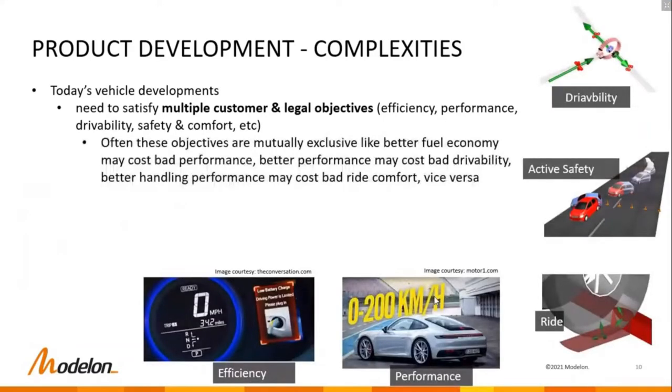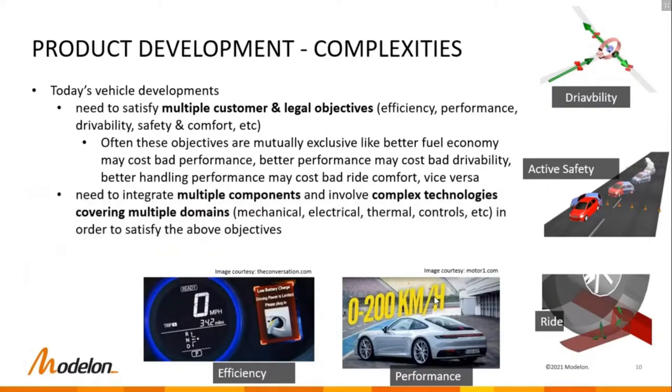So often these objectives are mutually exclusive, like better fuel economy may cause bad performance, better performance may cause bad drivability, better handling performance may cause bad ride comfort, etc., and vice versa. And today's vehicle development needs to integrate multiple components, and it involves complex technologies covering multiple domains.